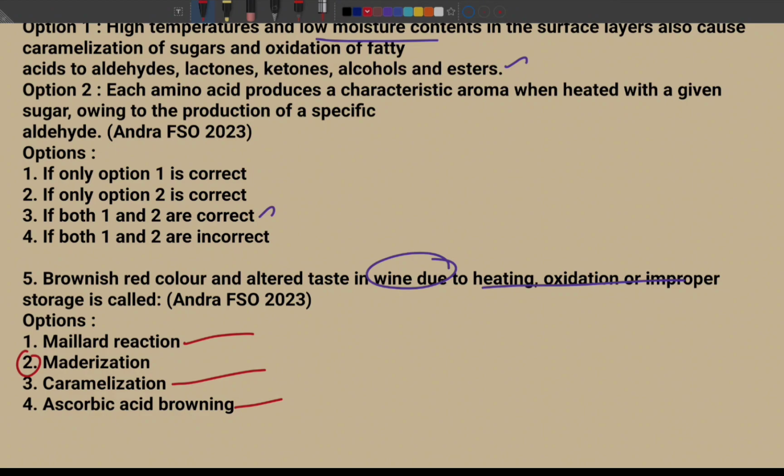First thing, brownish red color and altered taste is definitely not ascorbic acid browning. They haven't told any other points. We also know what caramelization is. And this is also not a Maillard reaction because there is no involvement of any amino acids. So the only option you can think of is Maillerization. That's how you need to compare the answers with the question sometimes, because you cannot study every term like this in the books. Some books might have this point, some might not. But if you have understood the concept, you can derive an answer from within the question.